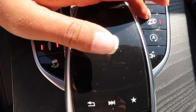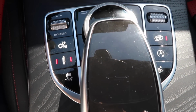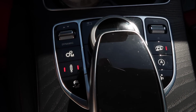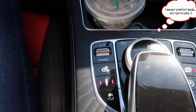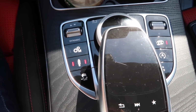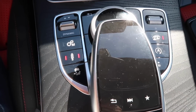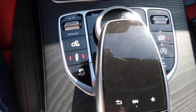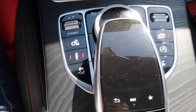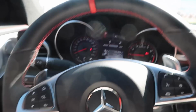And the exhaust, I love having the sports exhaust on always, pretty much, even in comfort mode. And this is the automatic engine shut off, so when you turn on the car and it starts in sport plus mode, it will have that option on automatically, so every time you stop the engine will shut off just to save gas. But I really don't like that, so I normally turn it off. And the seat belt's coming out. Yeah, so those are the controls on the inside.